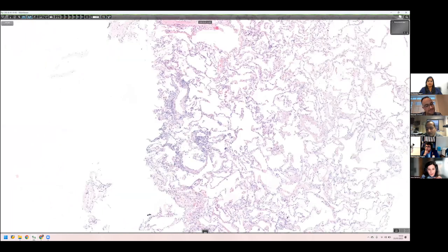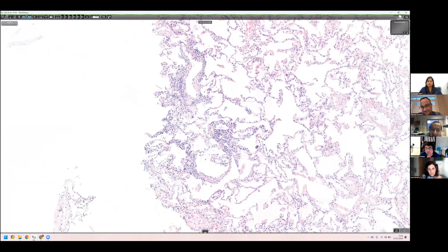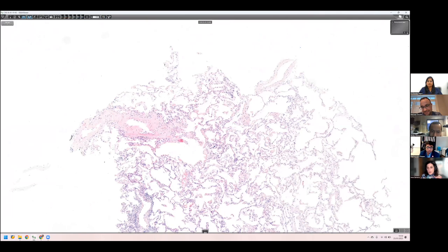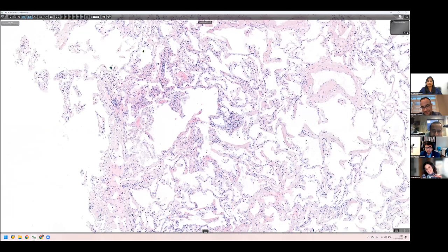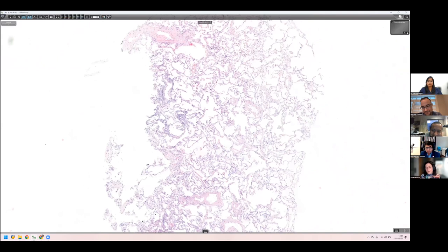But if it's classic HP by clinical findings, that's great. No, but here, for example, I see some inflammation in this interstitium, and I found the giant cell. So some pneumonitis, and it's a bit centrilobular. Agreed. I think that's fine. With the history, it could be HP. Sure.